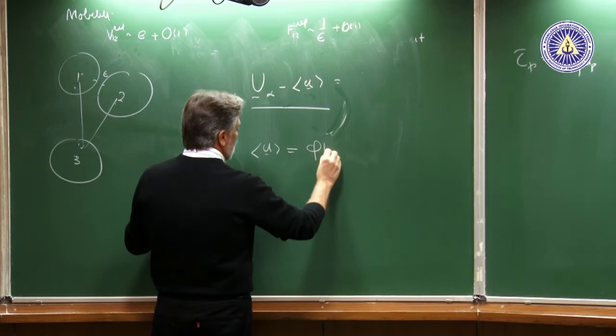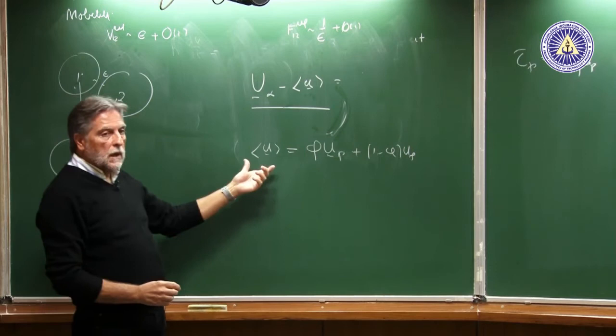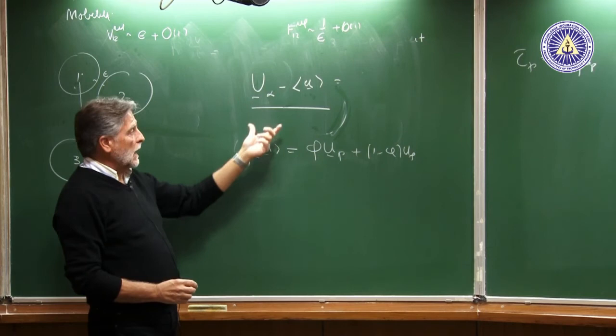So if you think from a suspension perspective, this would be the volume fraction times the velocities of the particles plus 1 minus the volume fraction times the velocity of the fluid. If you think of the usual way, think of multi-phase flow kind of averaging. So what's important is the average velocity of this stuff, and it's the motion relative to that, which is how it naturally formulates itself.